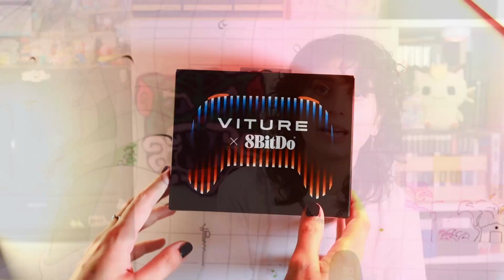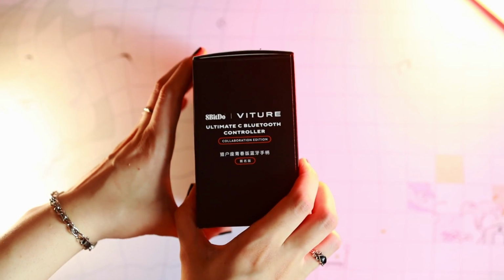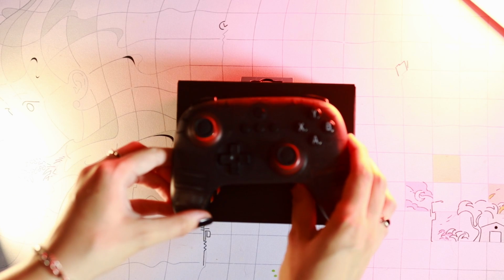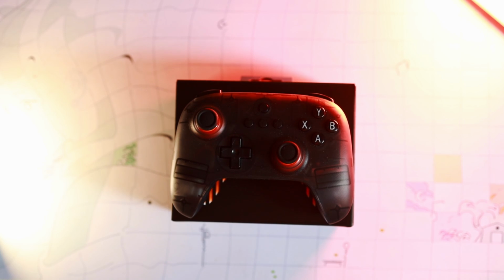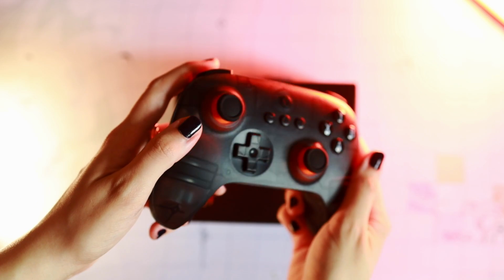Next up, we're gonna have our secondary accessories. These are things that you absolutely do not need to buy, but they sent me and I'd like to say a couple of words on them. So first off, we have a VITURE collaboration with 8BitDo on an Ultimate C controller. It's going off of the Steam Deck OLED colors with the orange and the transparent black. I think that's part of VITURE really pushing this as a Steam Deck accessory as well.